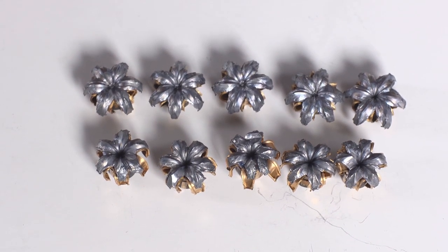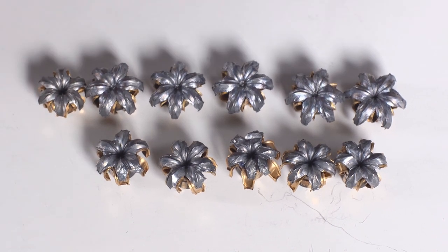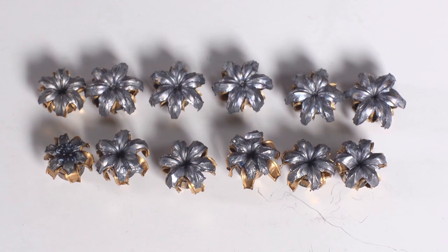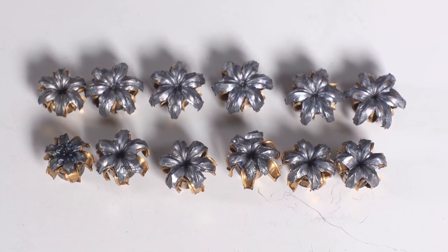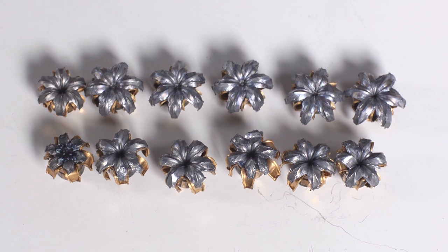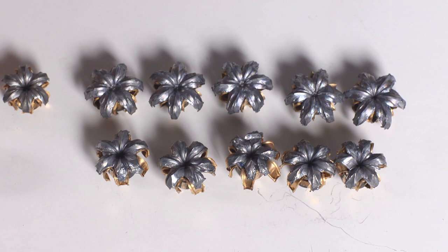To give you an example for comparison, that was 124 in bare gel. And this is 124 in denim. So the 147s are indeed substantially bigger than the 124s were. They did not penetrate quite as much. That's the trade-off. But I was concerned about the velocity. I should not have been concerned about the velocity. They were well over 950 to 980 feet per second. Clearly, surely enough to absolutely ensure symmetrical expansion and consistent performance among all of them.